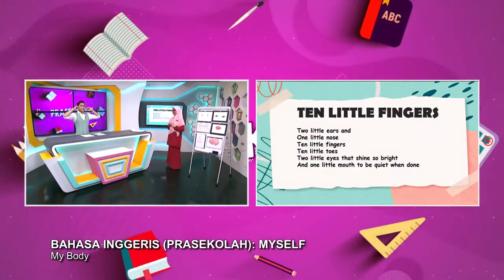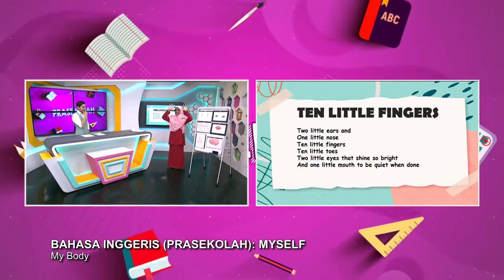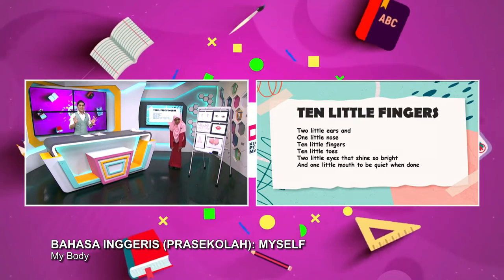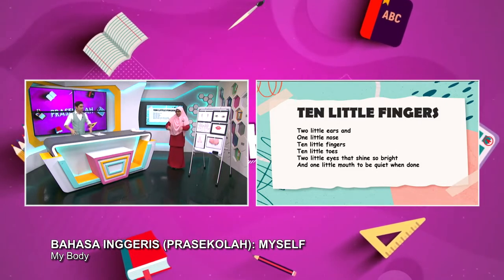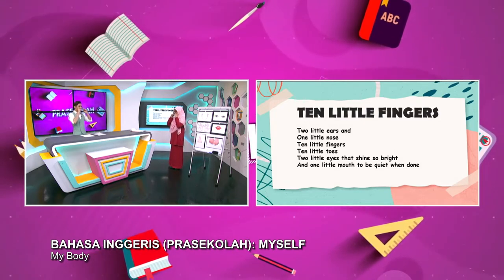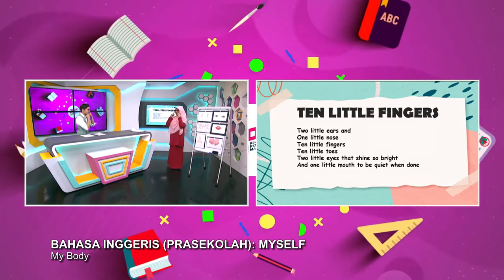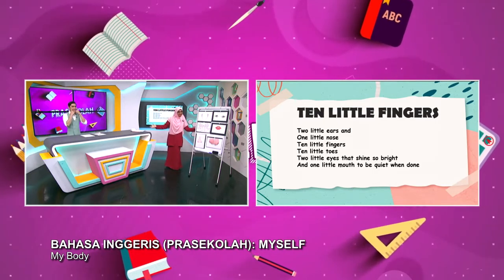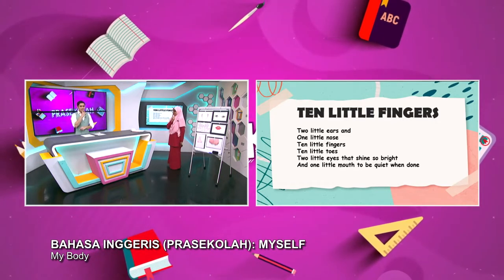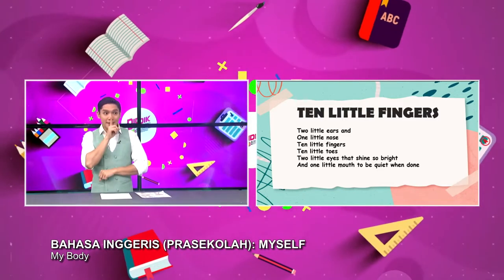2 little ears. And 1 little nose. 10 little fingers. And 10 little toes. You can point at your toes, okay? 2 little eyes. Show me your eyes. These are my eyes. Oh, very good. That shine so bright. And 1 little mouth. To be quiet when done.